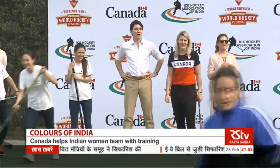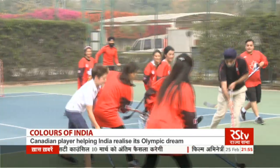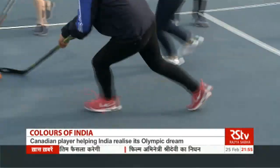The audience at the game included Justin Trudeau's wife Sophie Trudeau and his 3 children, Canadian Defence Minister Harjit Sajjan and Science and Economic Development Minister Navdeep Bains.